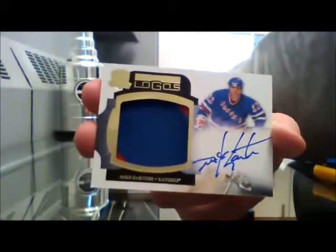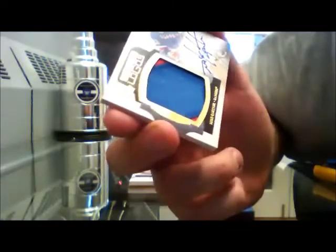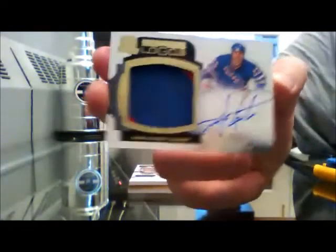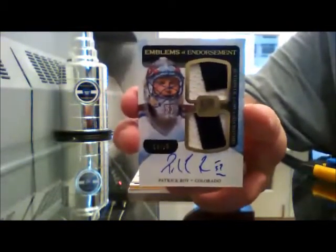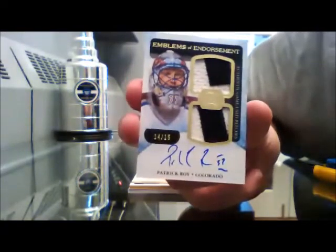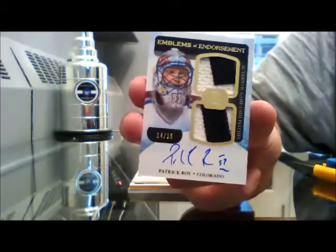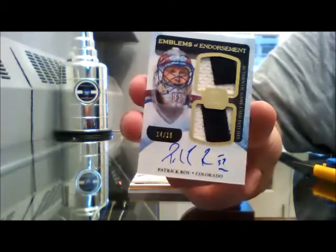And we have a limited logos card for the Rangers of Mike Gartner. It is number 3 out of 50. And we have an Emblems of Endorsements hit of Patrick Roy. This card is for the Avalanche, 14 out of 15. Emblems of Endorsements, Patrick Roy, 14 out of 15. Nice hit for the Avalanche.